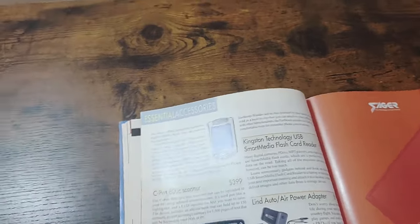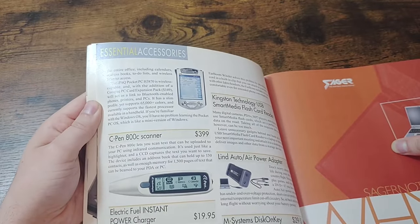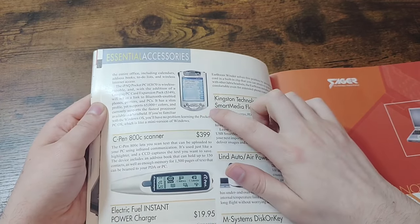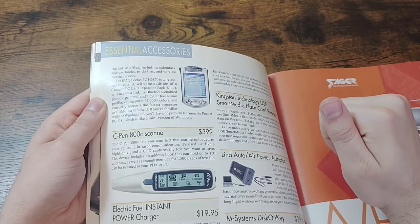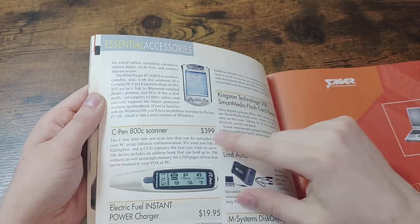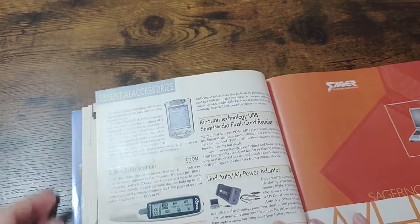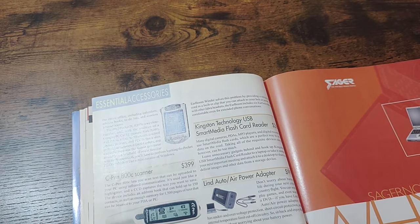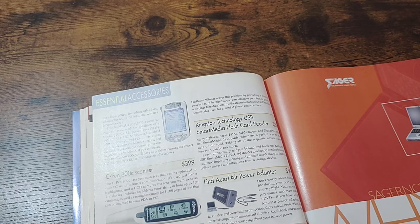You have the iPAQ Pocket PCs. Huh. It's like a little portable computer. Of course it's not quite a smartphone, but it's like a little portable computer. It seems not powerful, but it can do some things. It's like a mini version of Windows, but it's not the same as Windows. I don't know exactly how popular those were, but it seems like a pretty interesting piece of tech, kind of like a precursor to the smartphone, except I don't think this was used for a phone.